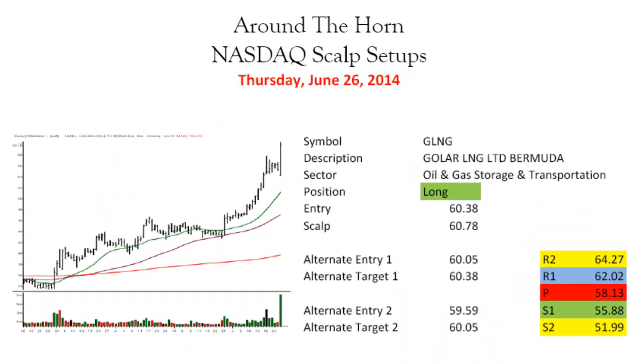We had GLNG, and this was really a beautiful setup. And it did move in a very orderly way up through that lower 59.59 band first thing in the morning, and then again around 10 to 11 or so.